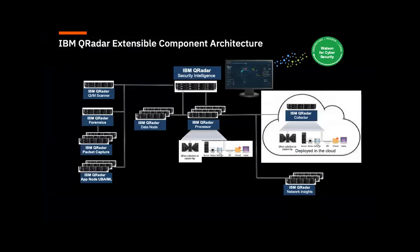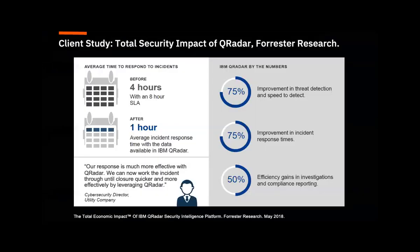And then the nice thing too is that we have a very extensible architecture. About half of our customers will only have one server or one virtual machine that they're running their security product on for a SIEM. And then some will have dozens, if not hundreds, depending on the size of the organization. So it's very customizable. And what's the ultimate impact? At the end of the day, it's really about being able to get a better security posture moving forward.